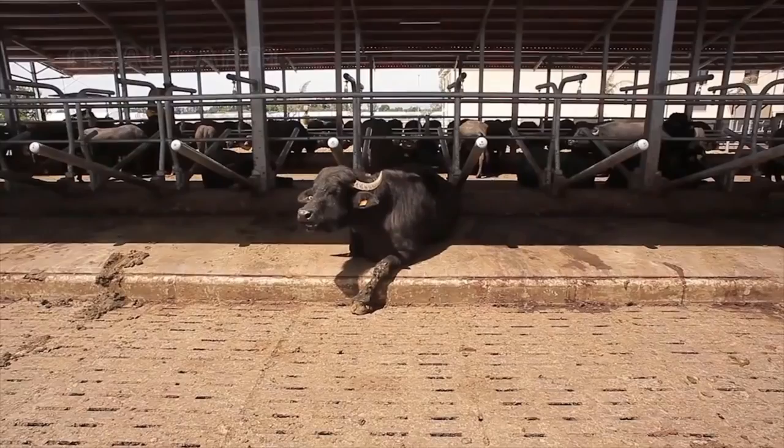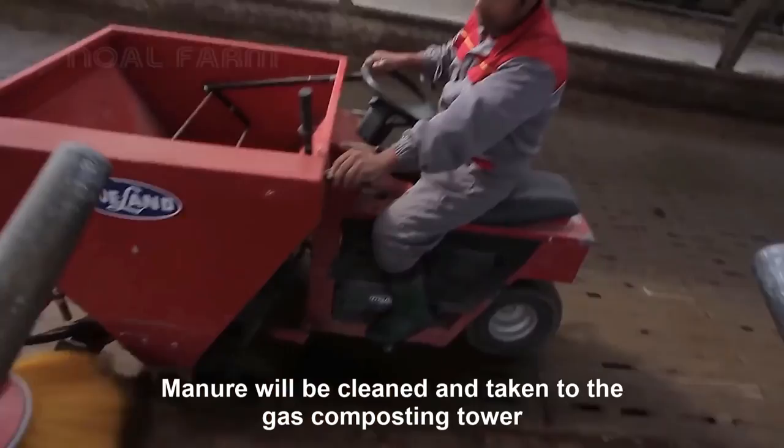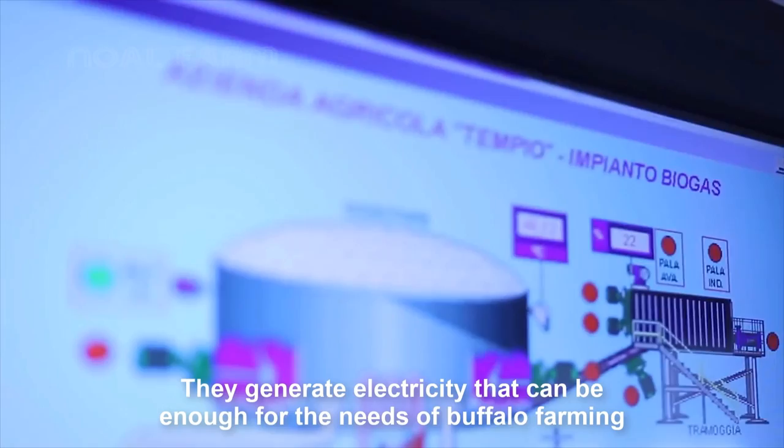And a closed cycle of waste treatment. Manure will be cleaned and taken to the gas composting tower. They generate electricity that can be enough for the needs of buffalo farming.